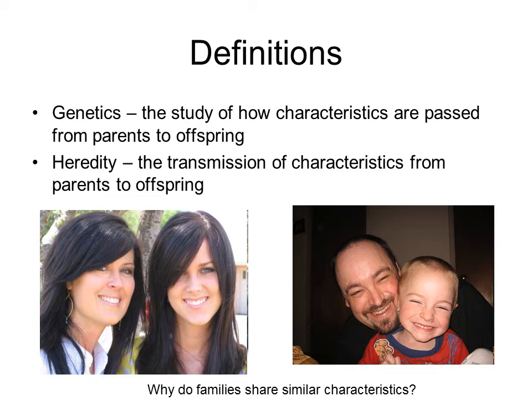Heredity is how traits are passed from parents to offspring. So just like you probably look like your parents, it's because of how things are passed on. And we just talked about cell division, about how the genetics and the DNA are passed from cell to cell. This is exactly why you look so similar to your family members.